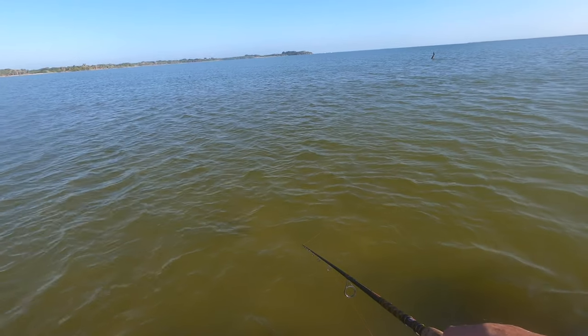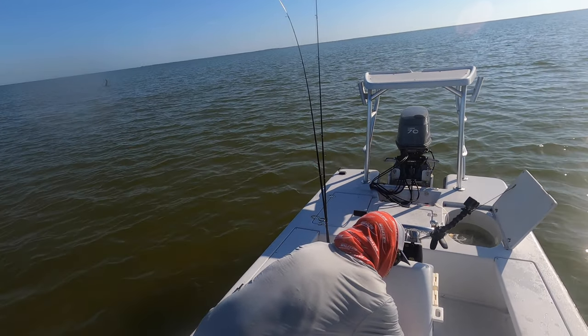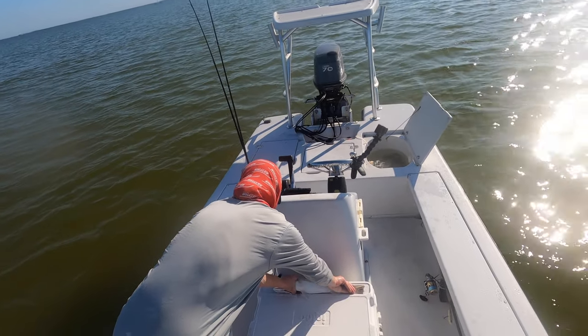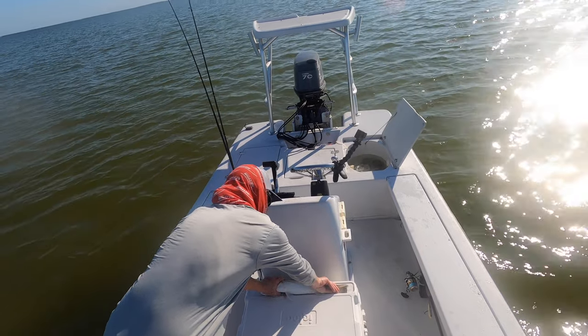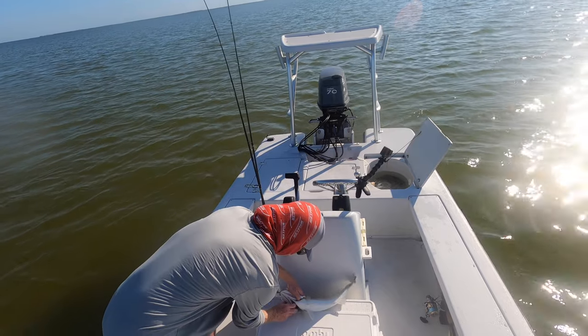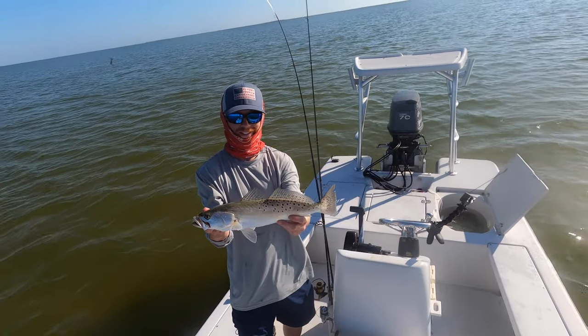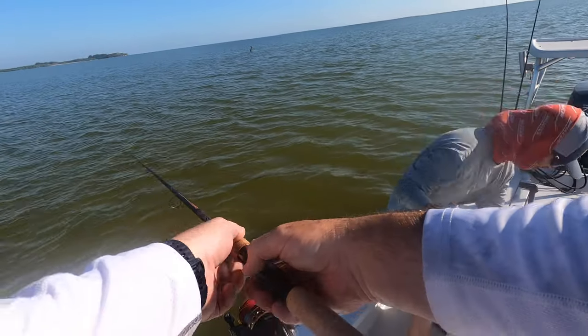We keep one over 19, so let's see what we got here. You got 15 and 19. What do you got there? Oh, he's perfect. 18 and a half. 18 and a half slot trout. Yeah. Nice. Sweet. What we're looking for.